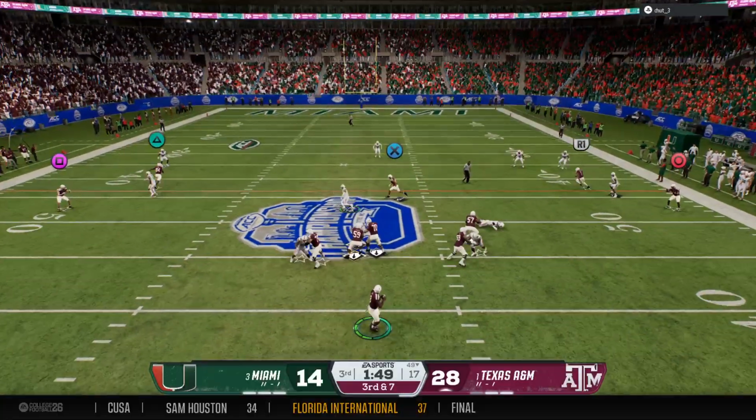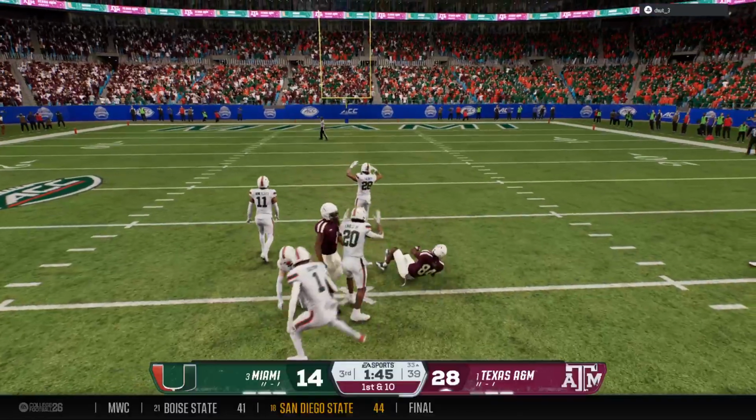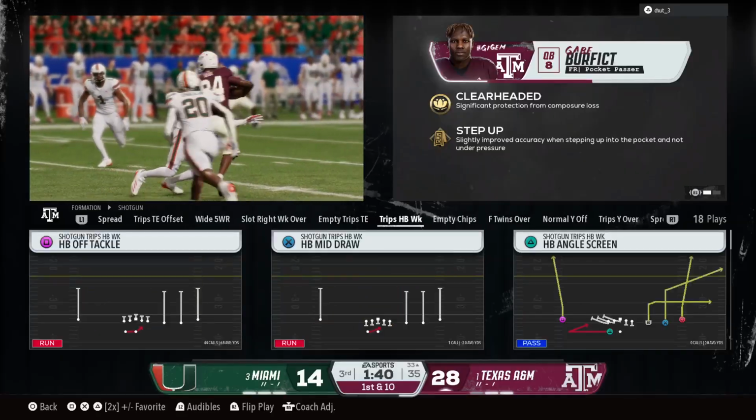Dropping back, looking to throw for the first down. Looking for the wide out. Finds a receiver in the middle of the field. And they get the conversion there. First down now from the 33.